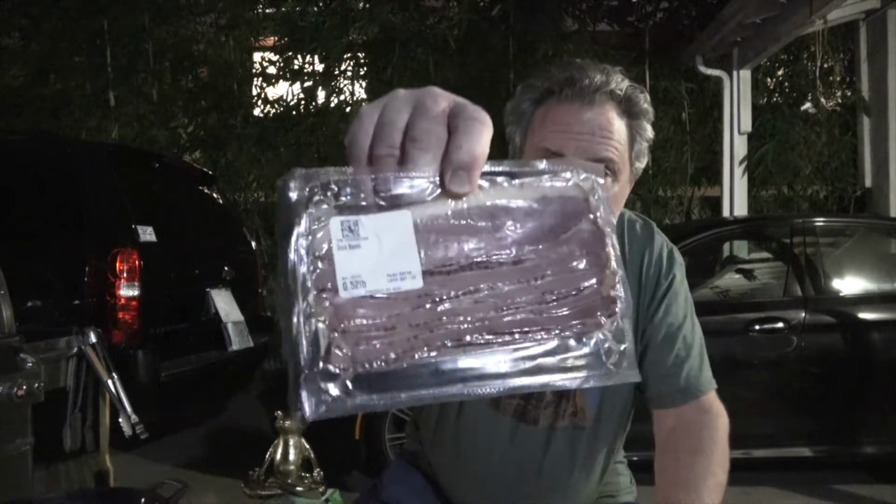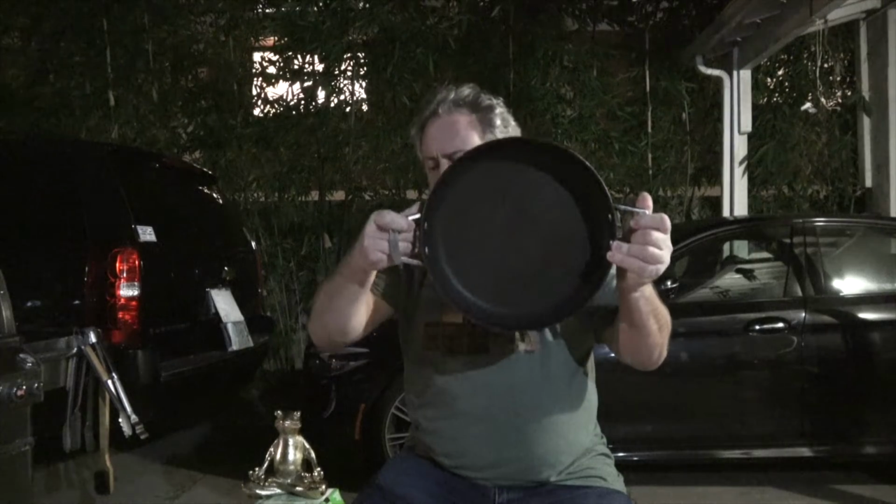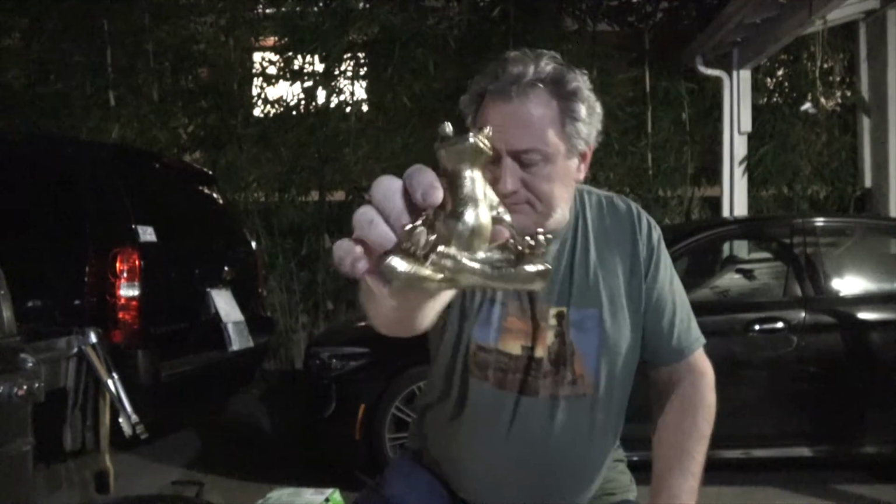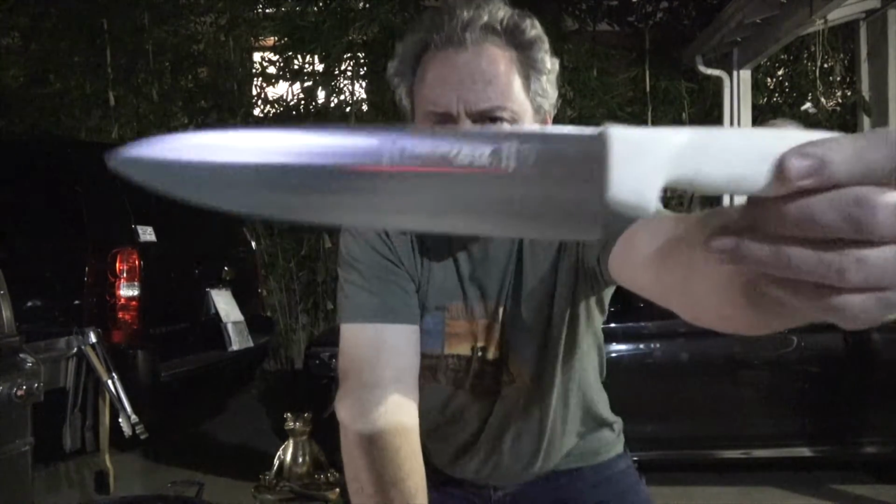Check that out. Very flavorful. So I want to start up the fire here. Have my pan and my frog, my knife, Dexter. You can see Dexter holds a good edge. I sharpen it once in a while. I have a machine inside. So we begin.